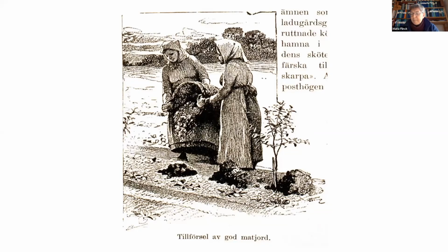Kammaker also recommended that a garden owner ought to take care of all dead cattle and collect them in a grave and cover them with soil until they had rotted. And rotted animals then became the best manure of all. A simpler alternative was to bury a dead cat or dog among the roots of a fruit tree to fertilize it.